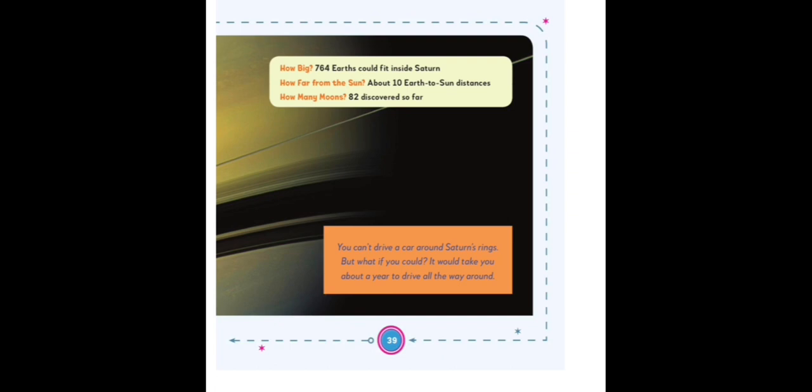764 Earths could fit inside Saturn. How far from the Sun? About 10 Earth-to-Sun distances. How many moons? 82 discovered so far. You can't drive a car around Saturn's rings, but what if you could? It would take you about a year to drive all the way around.